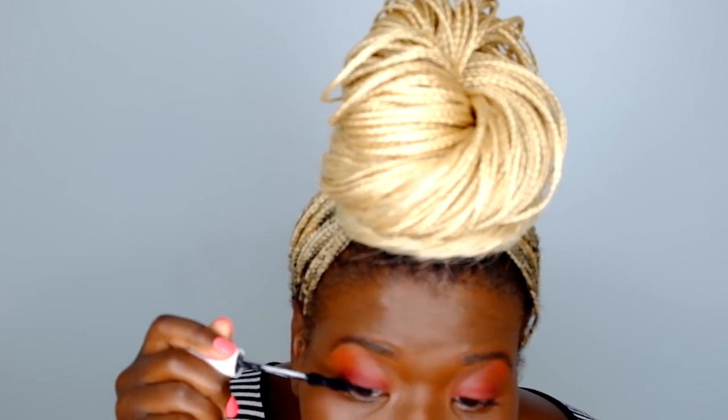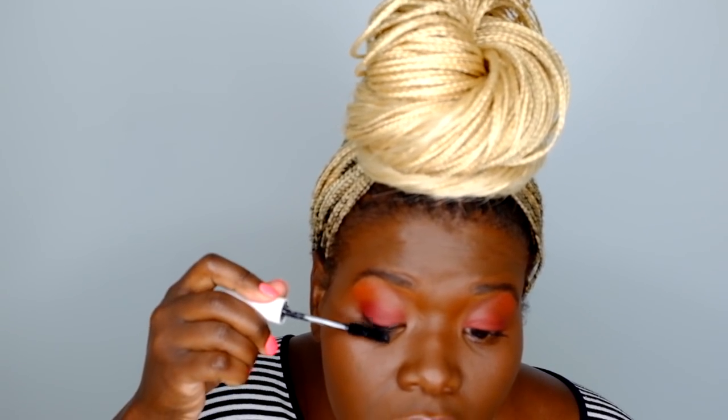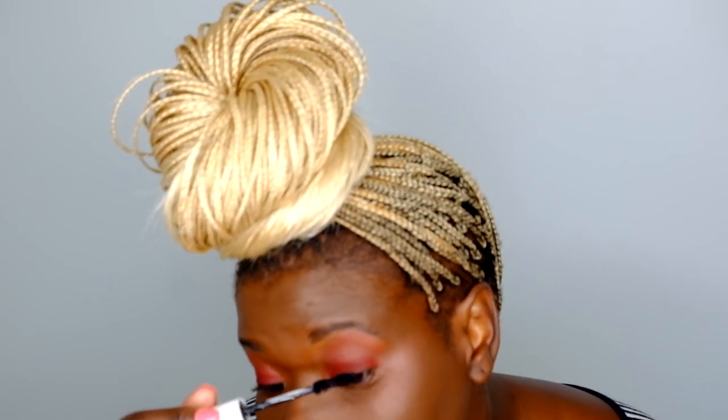Something was in my contact. Oh yeah, I wear contacts. Y'all, I cannot see. I wear contacts and glasses. You know what one day I'll do? I'll do a makeup look for people who wear glasses, because I do wear my glasses a lot. My nose, my nosy nose.